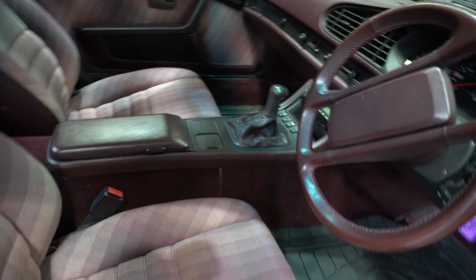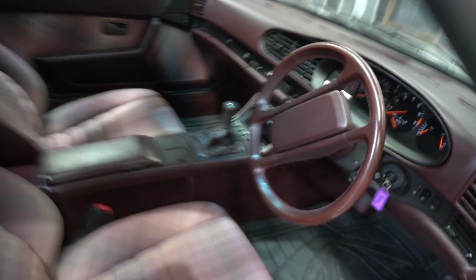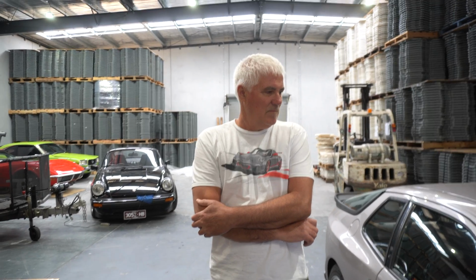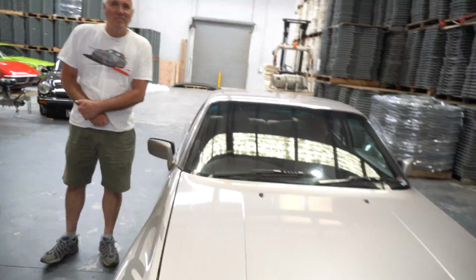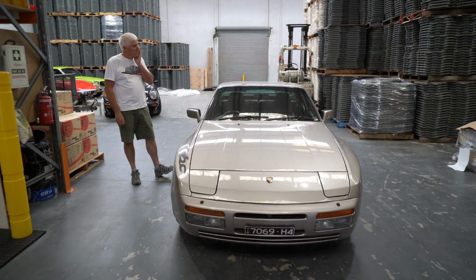I think the interior really suits the paint colour of the car as well. I think there's something a bit special about that. When I first saw it, I thought it was ugly, but it's so ugly it's cool. I think there's something special about cars like this where somebody's bought something a bit special or spec'd something a little bit special, and then when you turn up at a car show with something like this, it's a real standout.